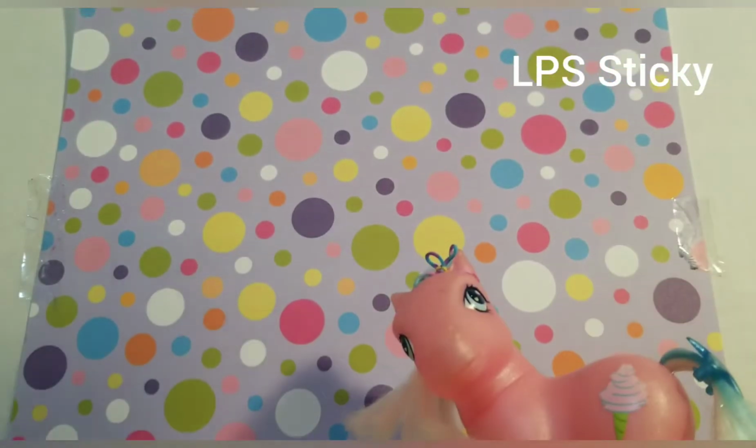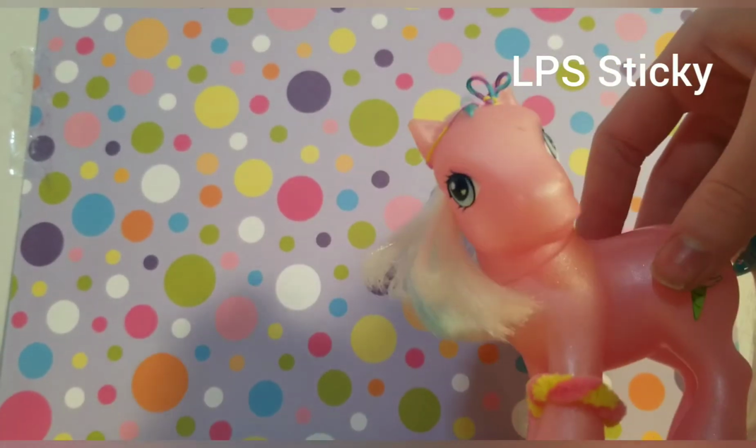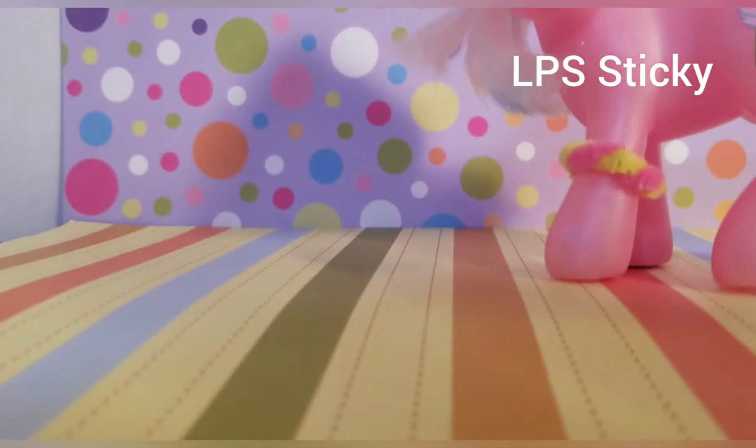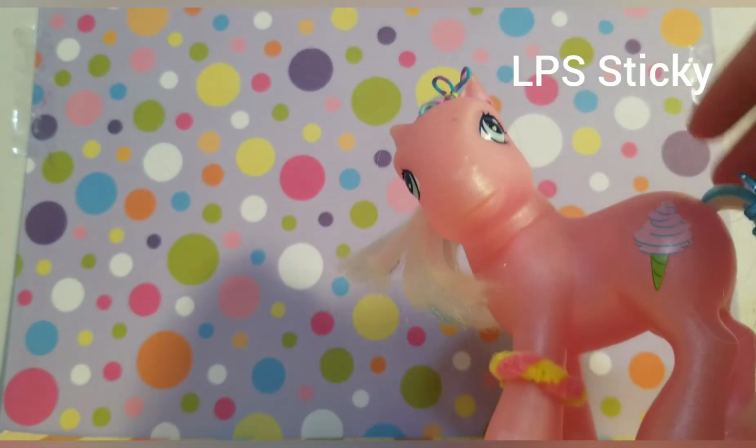Okay, yeah, look at it. It's gonna keep on moving. It's gonna keep on moving if I don't put my hand right here. It's gonna keep on moving! Set this up again. See, guys, we're having some camera issues right now.